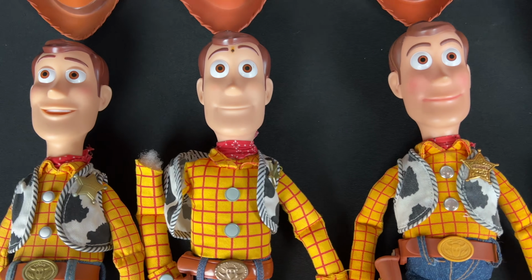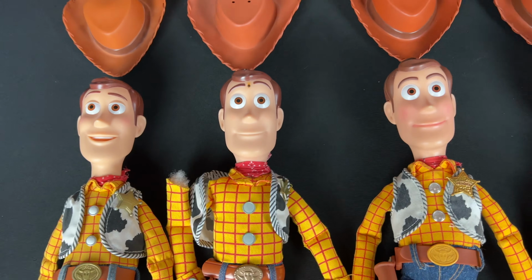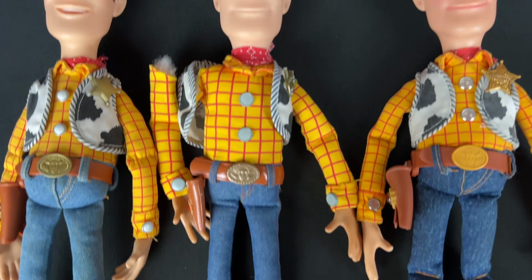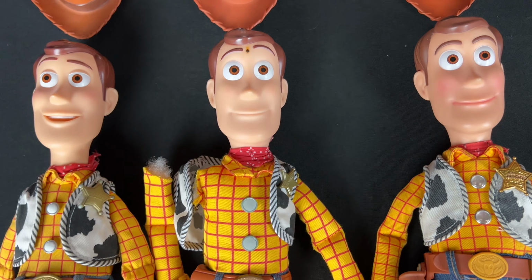It's about $30 US here. They still sell them at the Disney store on Shop Disney Online. So it's not that rare. It's a more common Woody. The only thing rare about him is this head. But it's okay because it's my stunt Woody, like I said.